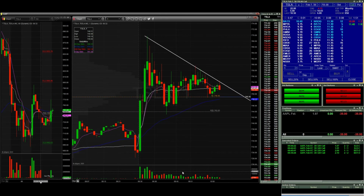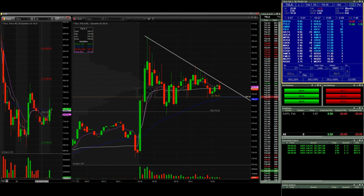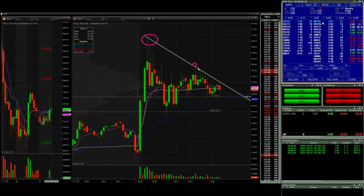All right, so what we're looking at on Tesla is a classic, or not necessarily a classic, but definitely a flag break long type of setup. And what that is, I've talked about it before, is you have your morning high and a trend line coming across. You anchor it to your morning high and then to your lower high there, and you're looking for a long setup to break above that trend.